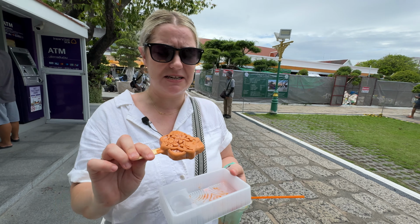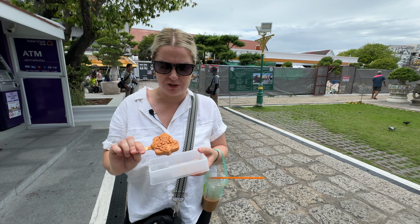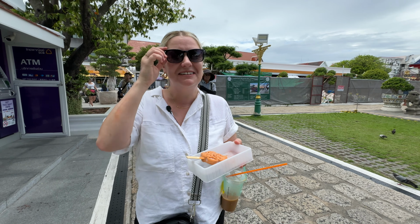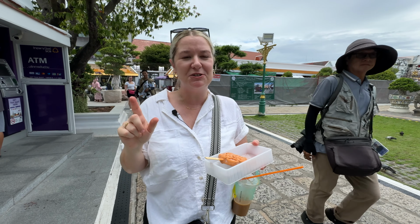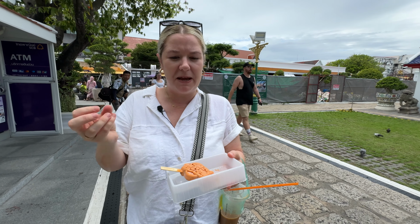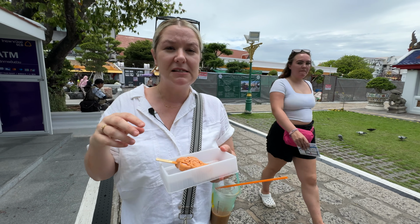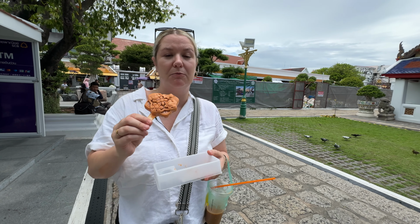I've missed the Thai tea, like the Thai iced tea, so much since we've been gone. If you've never had Thai tea before, actually, I don't know exactly how they make it. We should find that out. But we've watched them make it, and the tea is super concentrated, and then they mix it with ice and condensed milk, and it is like the most delicious thing ever.